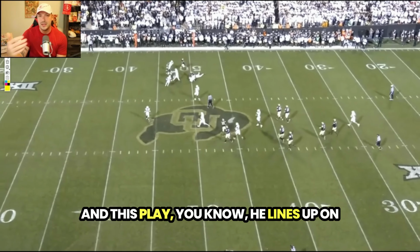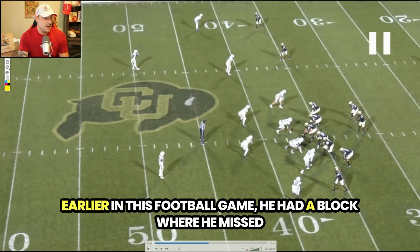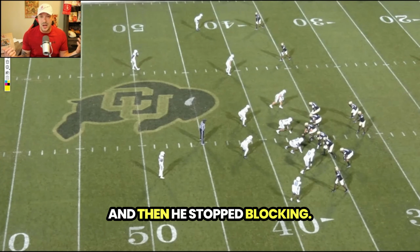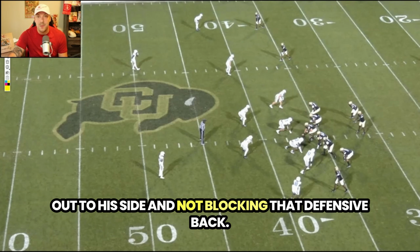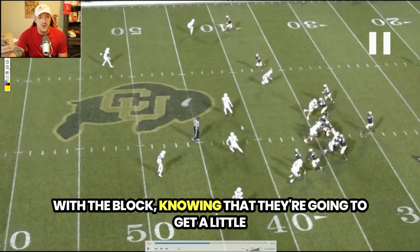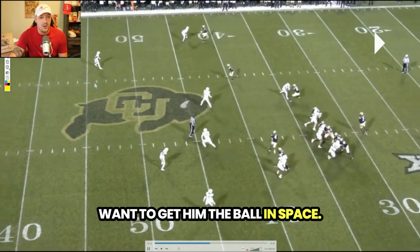And this play, he lines up on the outside, up at the top of your screen. Earlier in this football game, he had a block where he missed, and it was more of just a push, and then he stopped blocking. He plays with a lot of energy, and he was really upset with himself after seeing the play end up coming out to his side and not blocking that defensive back. And this time he does a much better job of staying with the block, knowing that they're going to get a little bit of a leak from number 4 here, Hampton, and they want to get him the ball in space.